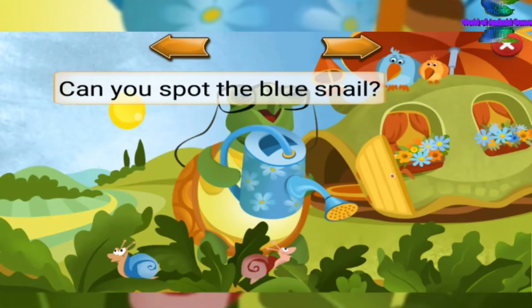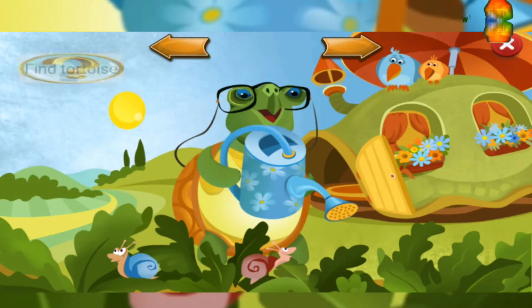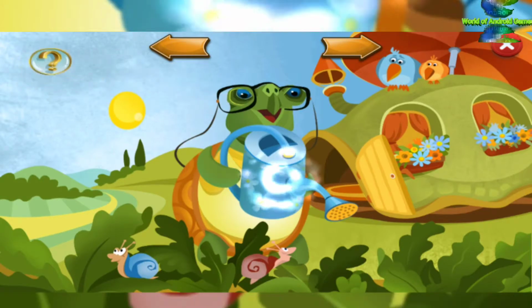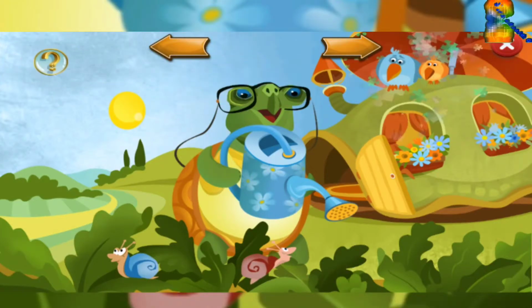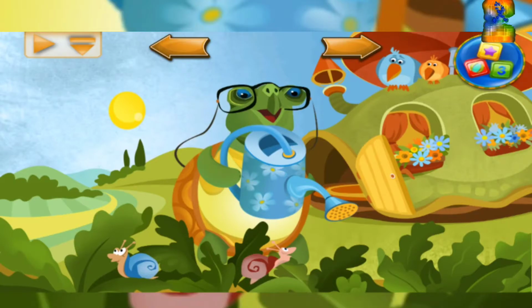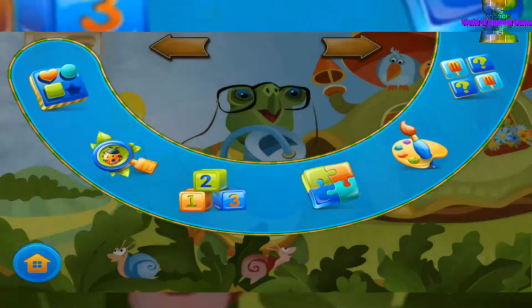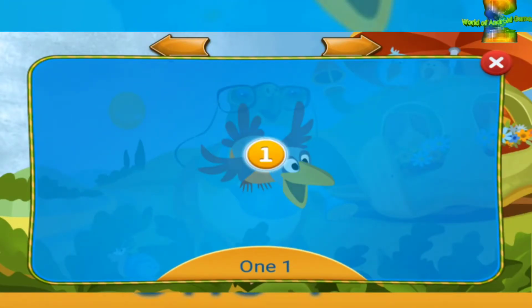Can you spot the blue snail? Great job! Find the tortoise. Correct! Where are the two birds? Great job! Nicely done! How many birds do you see? One, two. Excellent.